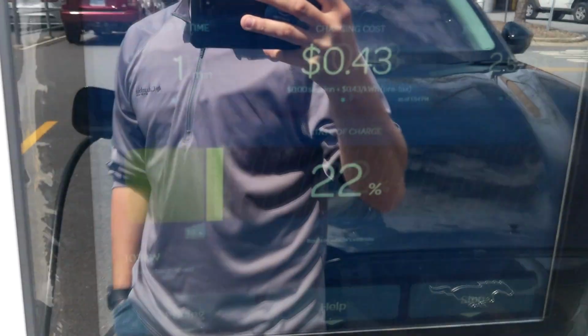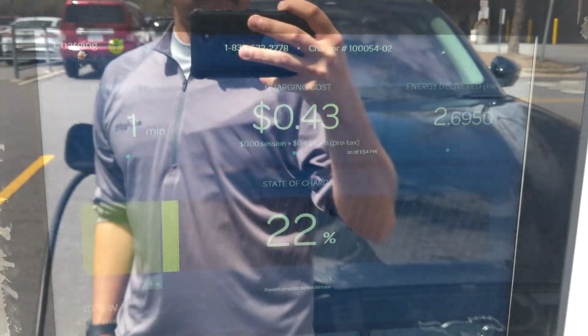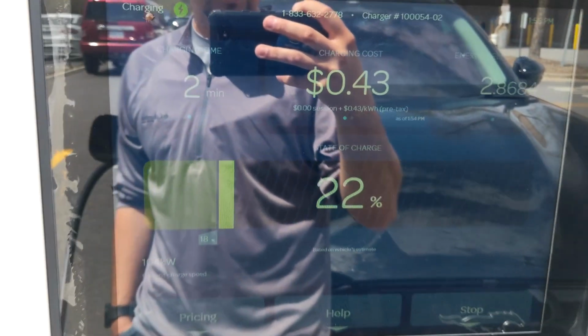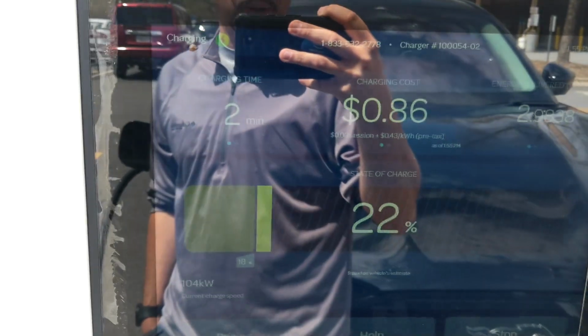Just plugged in at about 18% state of charge, and we are only getting about 104 kilowatts. I don't know if you can see that. It glares kind of bad, but about 104 kilowatts right now. Plug-in charge works excellent like it's supposed to. So we're going to walk around inside for a little bit, and we'll see if this gets any better as it gets higher. But we're going to probably charge up to about 80% again, and that should get us where we need to go.